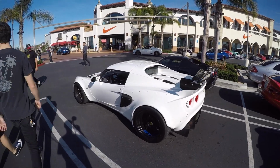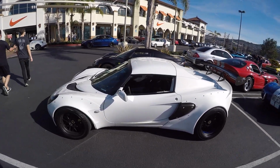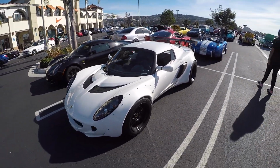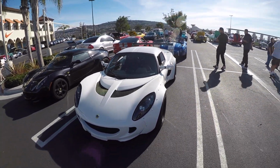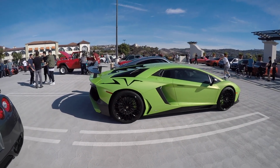Brought my S2000 today. Let's go see what cars we can find. This white Lotus Elise had some of the most extreme fender flares I've seen on one of these vehicles. Very striking in person.